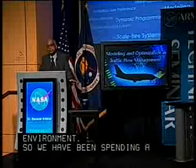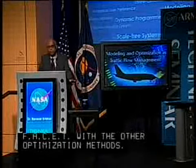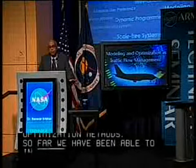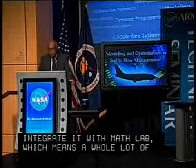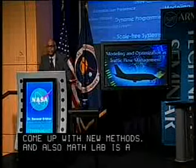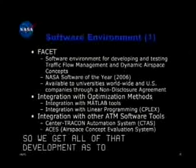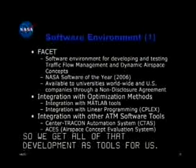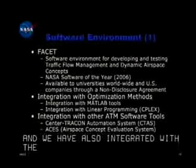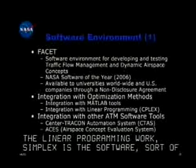So we have been spending a lot of time trying to integrate Facet with other optimization methods. So far, we have been able to integrate it with MATLAB, which means a whole lot of techniques is available to try to come up with new methods. And also, MATLAB is a tool which is used extensively by the non-air traffic management community. So we get all that development as tools for us. And we have also integrated with the linear programming world. Cplex is the software, the sort of Cadillac of integer programming software. And they charge those kinds of prices too.